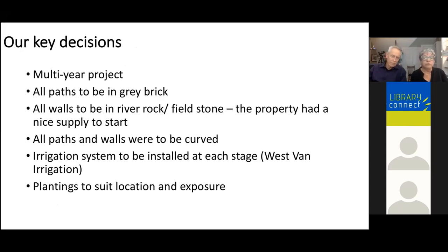So after we took this course, we made a number of decisions. First of all, this was going to be a multi-year project. In fact, it turned out that the hardscaping was over 18 years. And you can see the other decisions we made: gray brick, river rock and fieldstone, all paths and walks to be curved, so we've got a consistent hardscape feature throughout. Of course, we are getting an irrigation system. And then the joy of finding plants for the huge variety of locations we had.